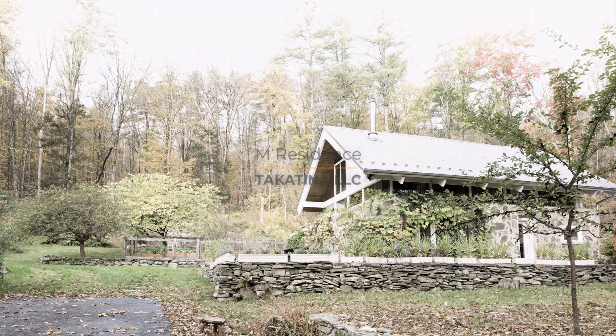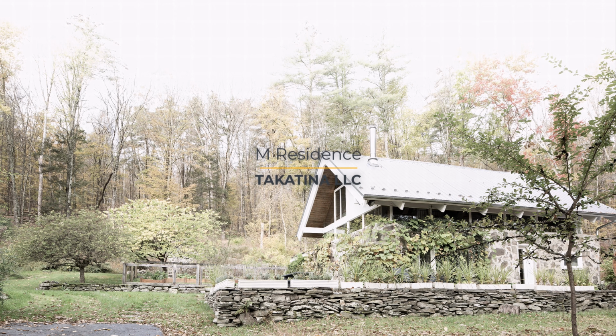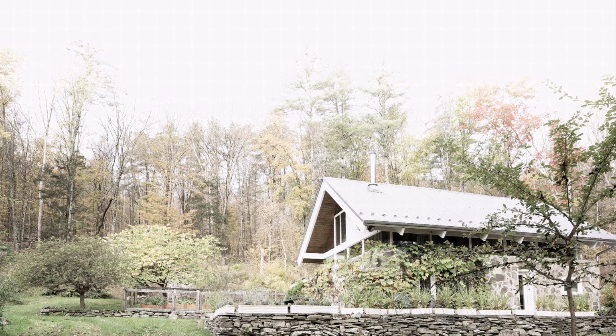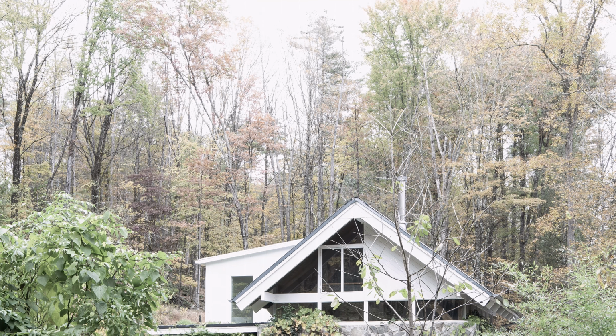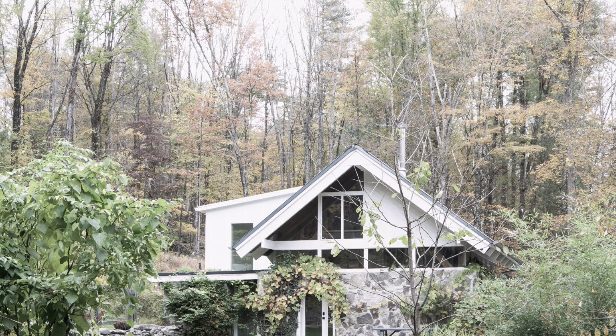Nestled in the serene Hudson Valley, the M residence stands on a 7-acre wooded property, originally built in the 1980s. When the creative-minded owners approached Takatina for a complete renovation, the goal was clear: to transform the mid-century house into a modern retreat that balances rustic charm with contemporary elegance.